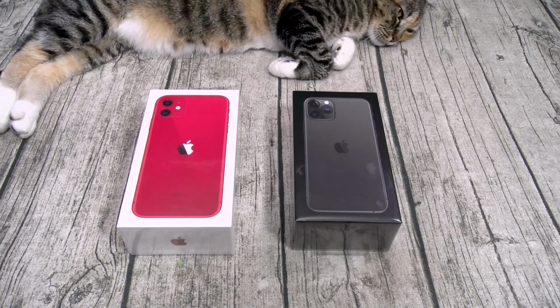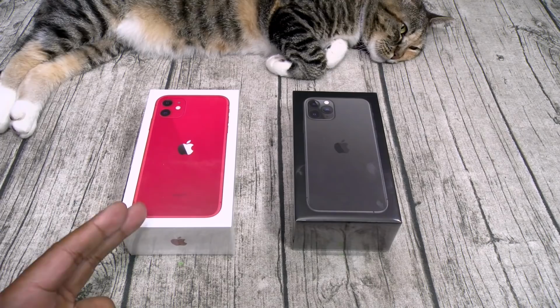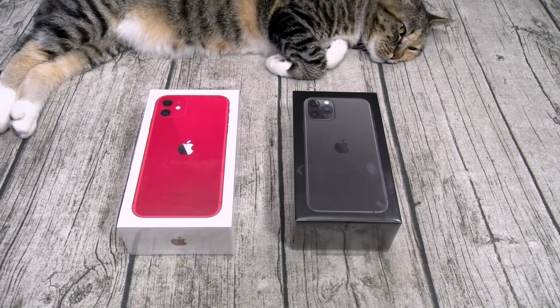Now, I'm not going to waste your time going through all of the specs. It's iPhone season. Everybody already knows them. But one thing to keep in mind, with the iPhone 11, you got a 6.1-inch LCD display. And with the iPhone 11 Pro, you got a 5.8-inch OLED display. So this one is a little bit smaller and has a better display. But this one is a lot cheaper. All right, so let's unbox these and see what it is.